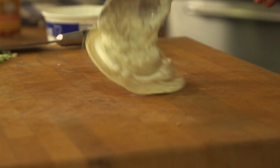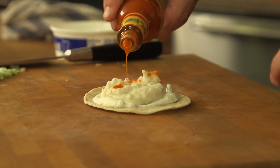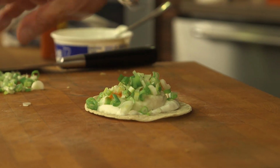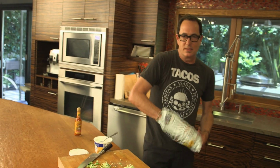Then we put some mashed potatoes on, like that. Then we put on some hot sauce. I'm using Cholula. Then go the finely diced green onions, and don't cheap out on those and go, oh, it's too much, I can't handle it.